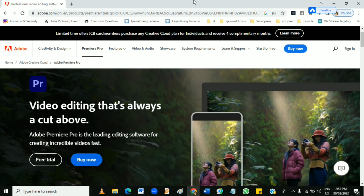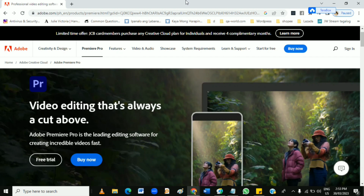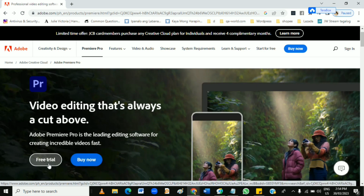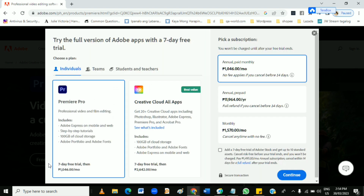Adobe Premiere Pro is a professional video editing software that is not available for free legally. Adobe offers a free trial version of Premiere Pro that you can use for 7 days. So before you buy Premiere Pro, just click the free trial version to get the free use of Premiere Pro for 7 days. But after the trial period, you will need to purchase a subscription to continue using this software. And that's how to get Premiere Pro for free.